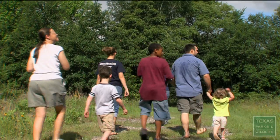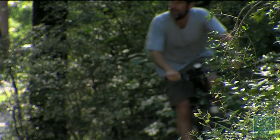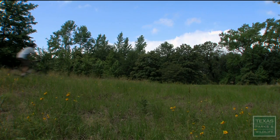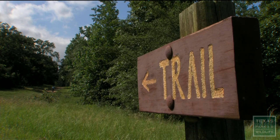We have about 3.5 miles of trail here at Fort Boggy. They're very easy to walk. Also, you can bring your mountain bikes and bike up and down the trails. We have just a few steep hills to try to climb, but it's very easy trail to get up and down.